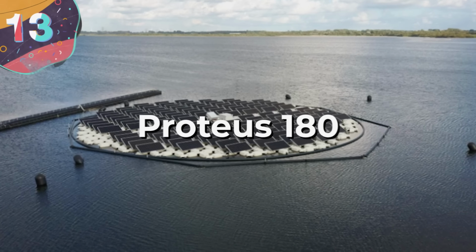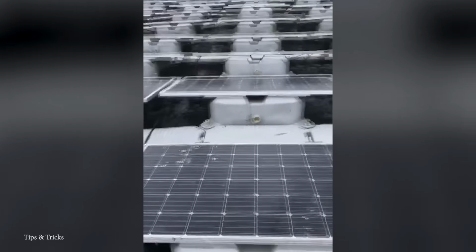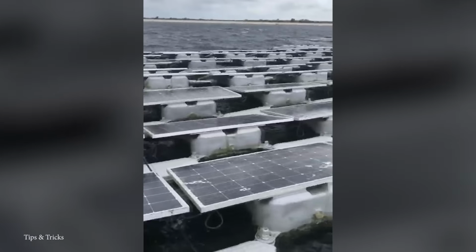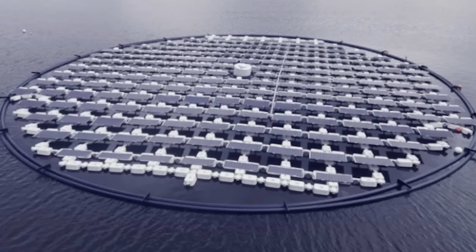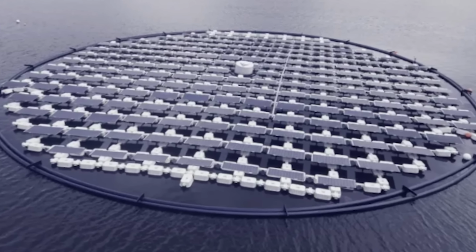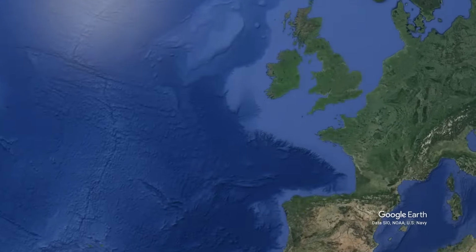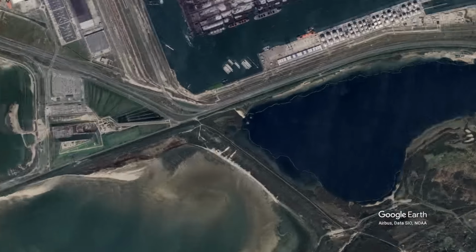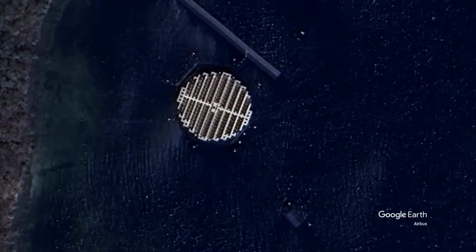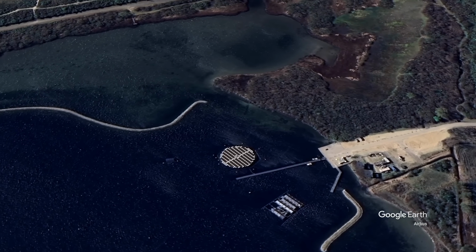Number 13. Proteus 180. The innovative approach of utilizing floating solar arrays, particularly those equipped with sun tracking tech like the Proteus installation in the Netherlands, represents a significant advancement in this realm. Proteus, named after the ancient Greek sea god, stands as an example of integrating solar panels with dynamic tracking capability. Located on Oostvaardersmeer, a lake in the Netherlands, this circular island hosts about 180 solar panels that autonomously adjust. This dynamic function allows the panels to maximize their exposure to the sun with greater energy efficiency.